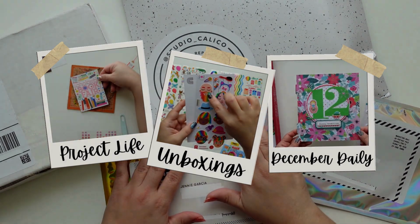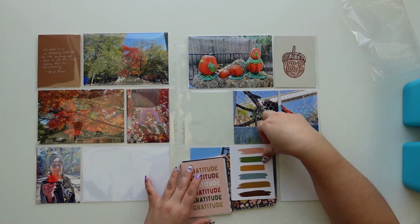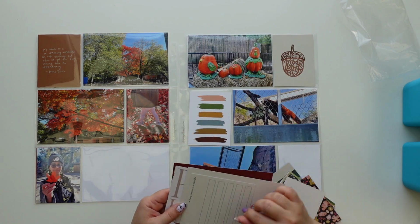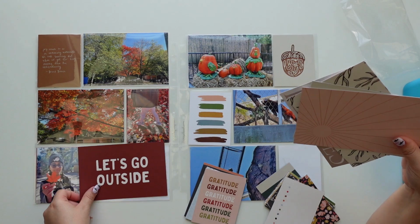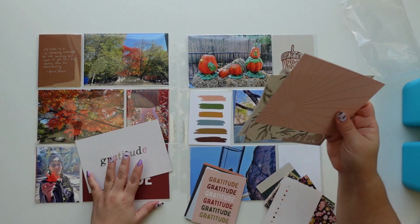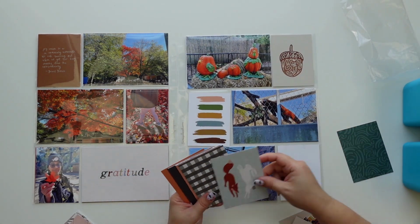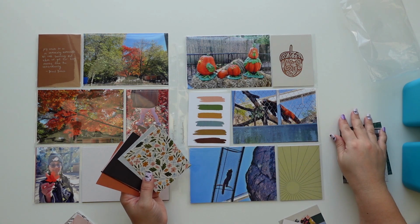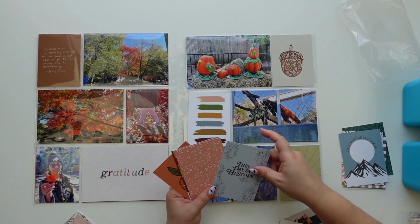It's a spread from my travel album. It's an album from 2022 and it has pictures from a trip we made. We went to the Philadelphia Zoo and we traveled to New York to go to Legoland. So this is one of the spreads in the Philadelphia Zoo portion of this book, and it's a really fun one. It has a few of my favorite photos, like these leaves, they are so amazing.